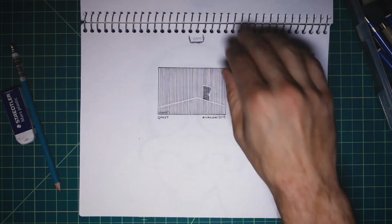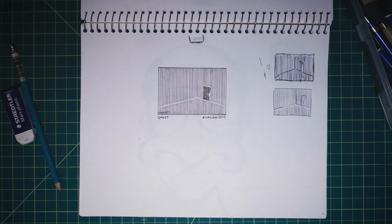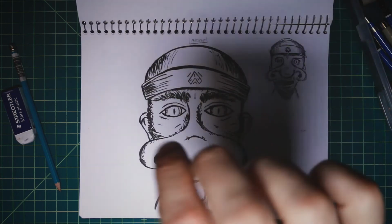So it's treasure. Then the word ghost, which in ghost I really wanted to do something simple using lines again, just to have an eerie, spooky feel.